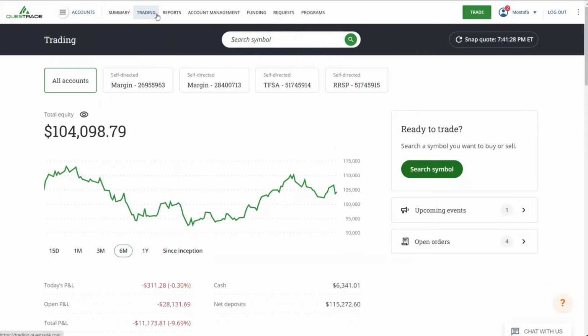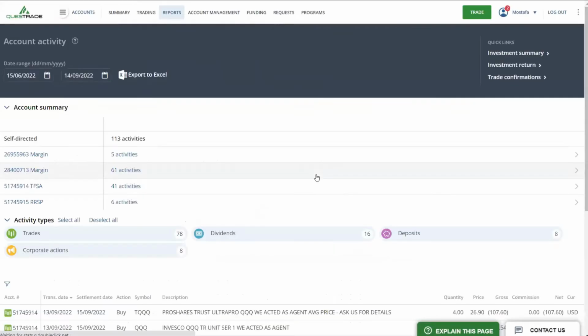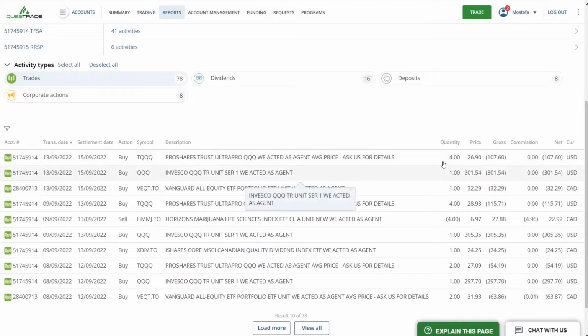Looking at the recent activities for this account, if we focus mainly on our trades for the time being, you notice that recently we've bought a number of shares. More noticeably, recently we bought 4 shares of CLIQ at the price of $26.90. We also bought a little bit earlier some additional ones at the price of $28.93. And a couple of days before that, we bought 2 shares at the price of $27.09.